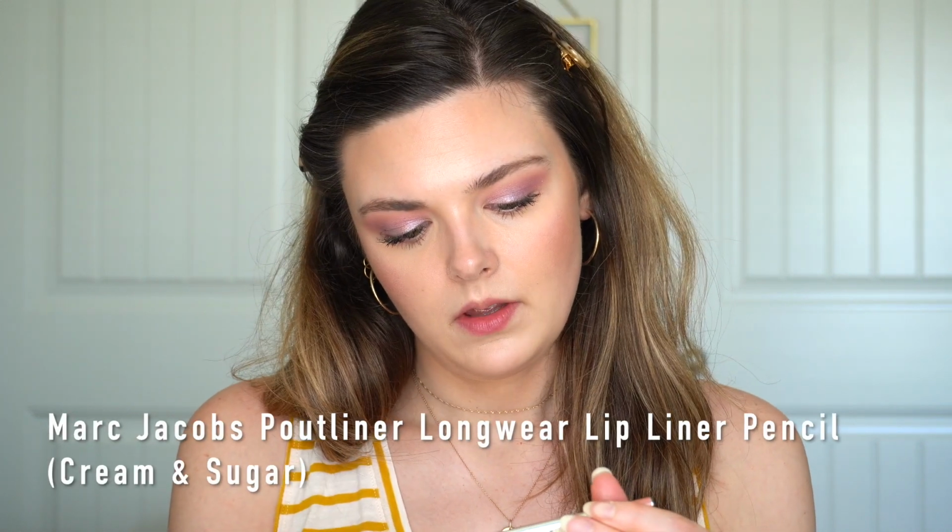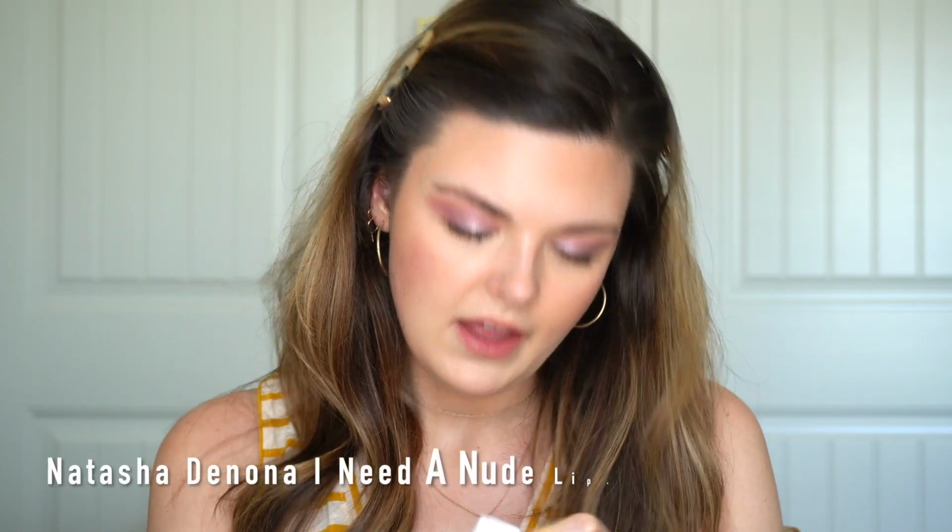So for the lips, I'm trying to decide what I want to use. I think I'm going to use the Marc Jacobs Longwear Lip Pencil in the shade Cream and Sugar. This is not a cool toned lip liner, but it's not super rosy and warm. Definitely has more of a cool undertone, so I thought it would look good with the eyes. For lipstick, I'm going to use the Natasha Denona I Need a Nude lipstick, and this one is in the shade Beatrice. This is a pretty cool toned nude.